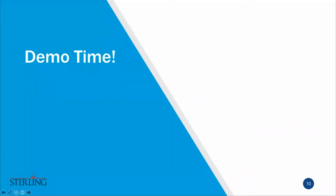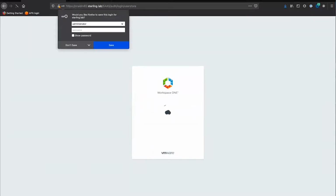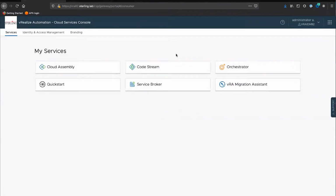All right, now let's get into the actual demo here. So here we are logging into our vRealize Automation appliance. So let me go ahead and log in here. I'm going to log in as the administrator. So right now I'm wearing the operations team hat and going into vRealize Automation with basically God rights.